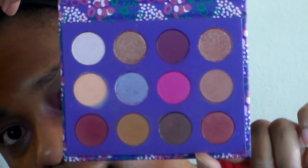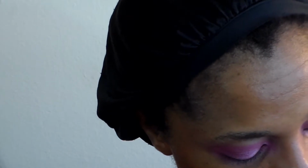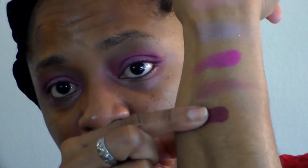All right, and we're on the last row now. So here we go. We're gonna start with this one, which is Peace of Mind, which is what I use on my outer, and that's like a cranberry color. Right across here. And look at that. And you can blend that out too. But it's like a cranberry, look at that.